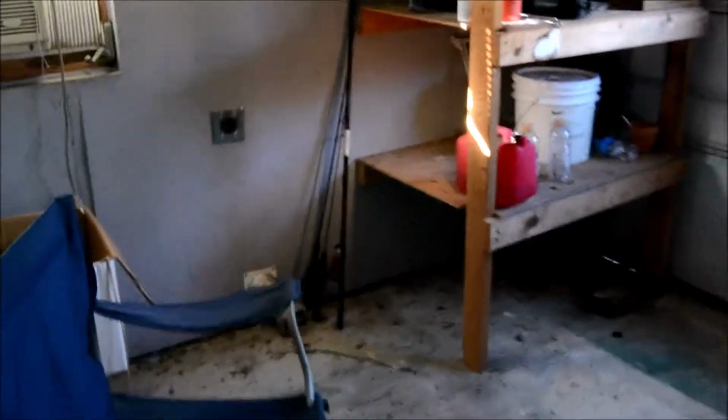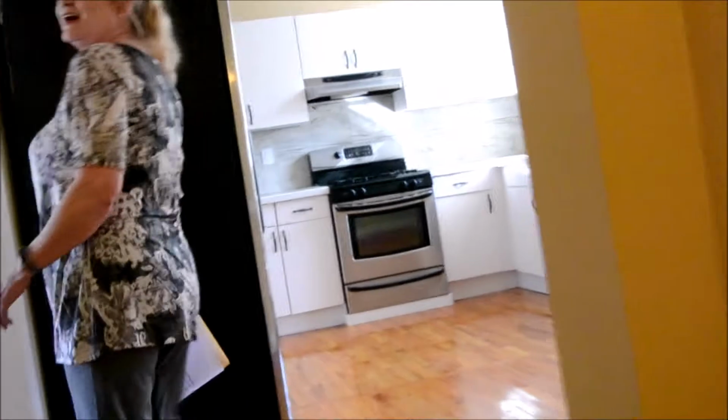Right here we have a very tiny, tiny place for a washing machine. Very tiny. And that's where your dryer would go. Smells lovely in here. Let's go find the other bedroom.